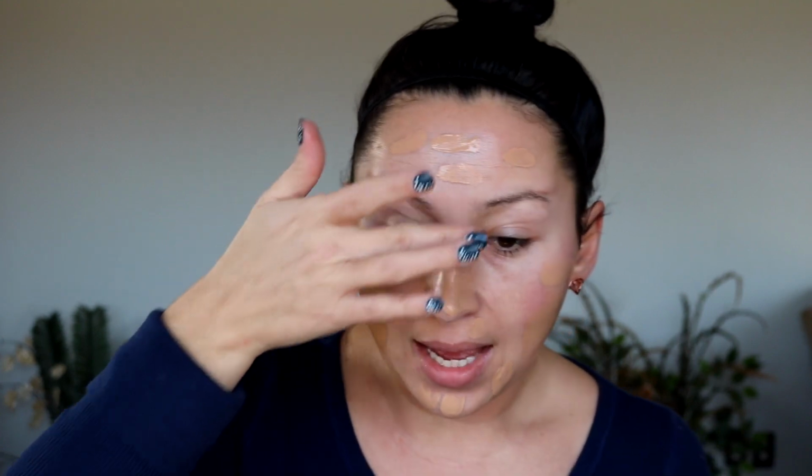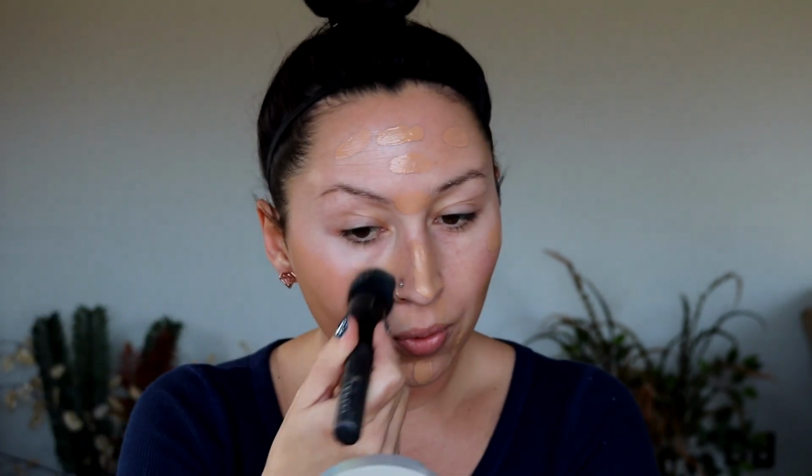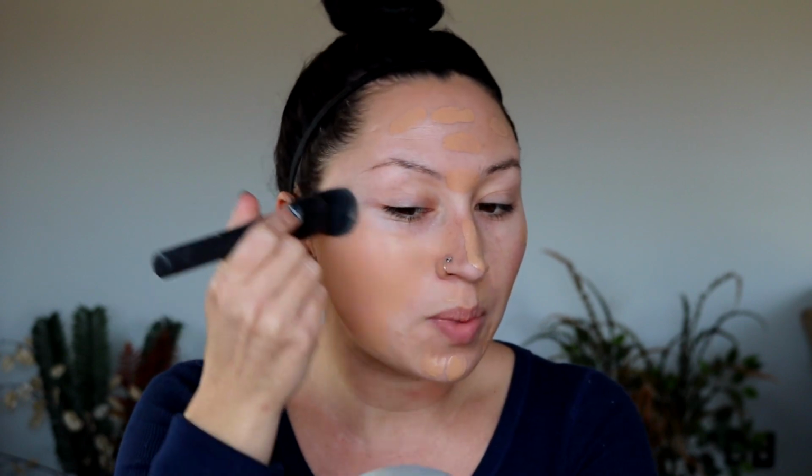And like my skin, it seems as I'm getting older that my skin just does not heal like it once did. Now when I have a zit, I can get it to dry out really quickly, but then it leaves a scar. So that's fun.